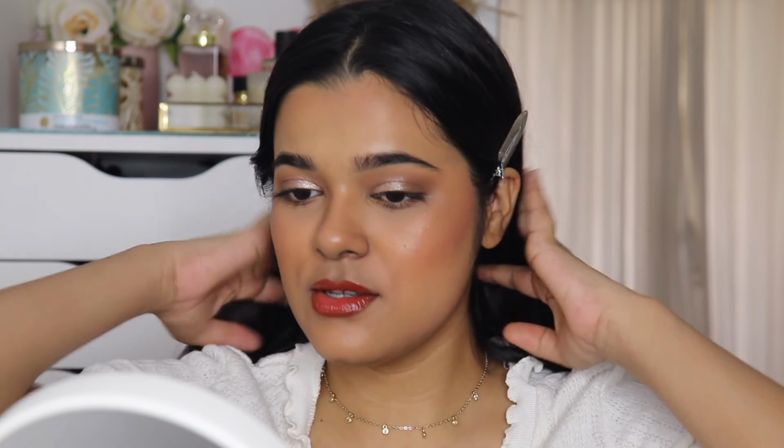Okay, this is how the shade Oh Boy Brown looks like. It's not a brown lip liner, but the shade looks really flattering on me. And I already love the formula. It is so comfortable. It is not at all sticky, and I love the fact that it's pigmented lip glosses. It's not a sheer lip gloss. So this is how the brown lip gloss looks like.